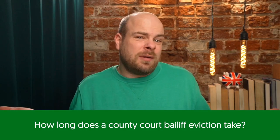Finally, how long does a County Court bailiff eviction take? It's often the case that bailiffs can't provide their services instantly. Landlords may have to wait over a month for a County Court bailiff to become available to enforce the warrant. However, a High Court enforcement service will usually be quicker, and the execution of the warrant and eviction will happen on the same day.